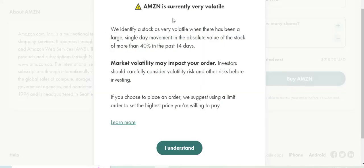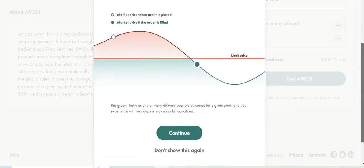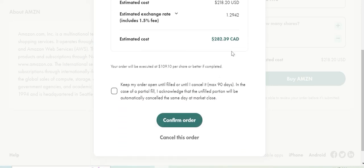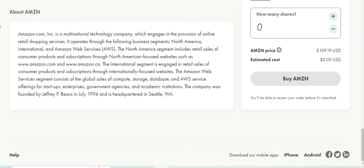And right now they say it's very volatile, so I can't say enough: use limit buy and set the price point where you want to buy it at, because if you go market buy, it might jump up the second you buy and then just drop right down. So let's see right here, understand, scroll down, we just go continue, and hopefully we'll get it. It's estimated $282.39 Canadian. So we just confirm, and that's that. We will get our shares soon.